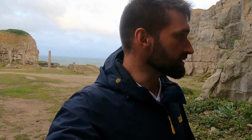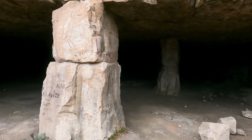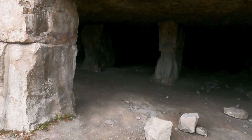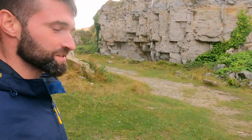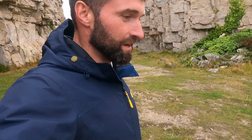Right, let's have a little look around, shall we? Now I'm all fed and watered. Wow. Looks like it's going to fall in on itself, doesn't it? These columns don't look like they're enough to hold all of that. Let's just hope tonight's not the night it falls in on itself, because I'll be under it.